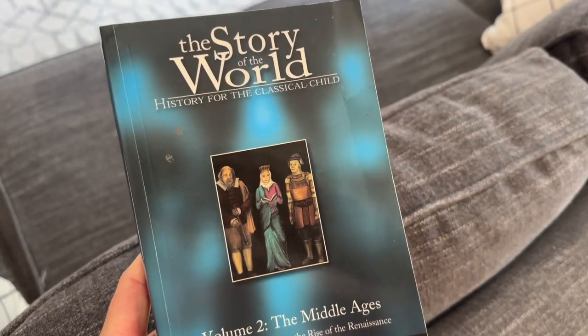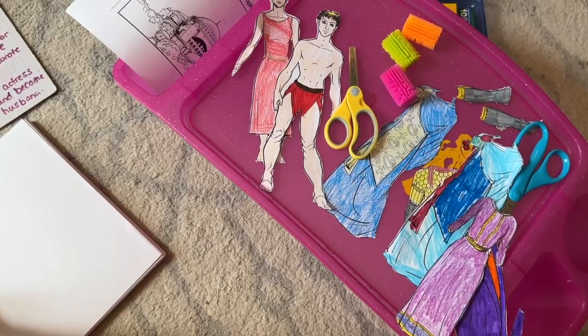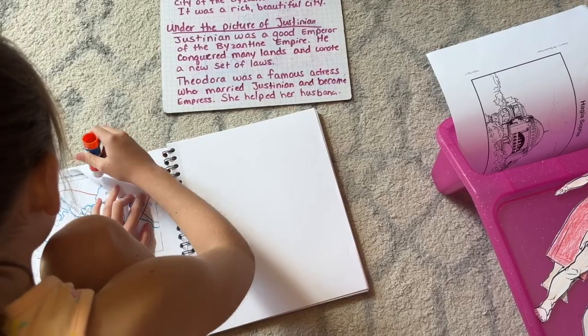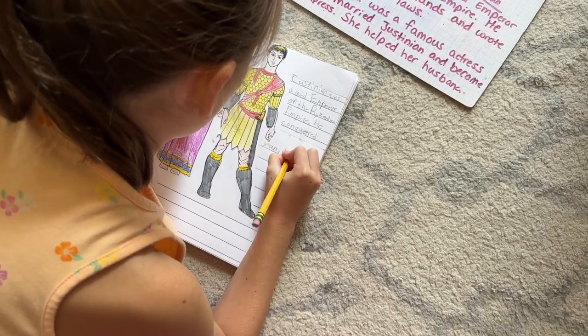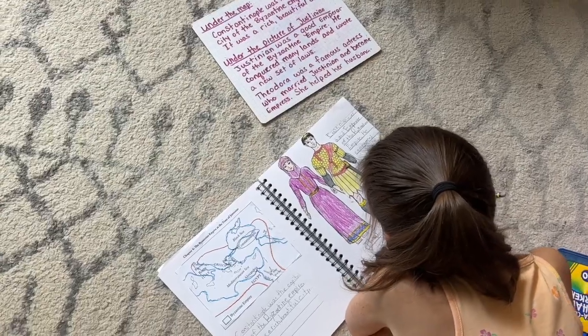This history usually involves her listening to me read from the text, which usually takes us about 10 minutes, and she gets to color a coloring page that goes along with that chapter while she listens. After the chapter's over, she answers some comprehension questions alongside of her sister, who is also listening, and then she does the map page that also goes along with that chapter. After that, she glues her coloring page and her map page into our history notebooks and copies down a narration and a summary from that chapter.